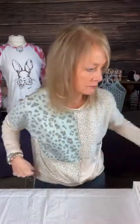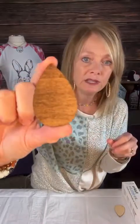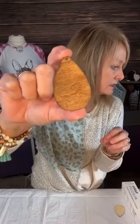Then I took some of the plain wood blanks, and I stained them with wood stain. And I think this is a walnut or chestnut color. I can't remember.